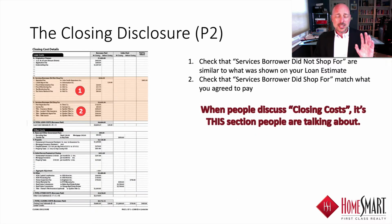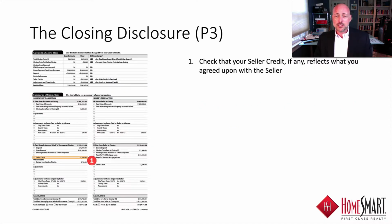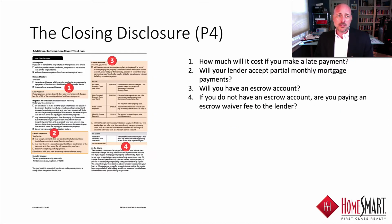Page 2 has your closing costs, the services you can shop for and the services you cannot shop for, and I'll get into more of that later. But this is the section when people talk about closing costs. It's this section they're talking about. Page 3 is if you're getting any credits back from the seller.